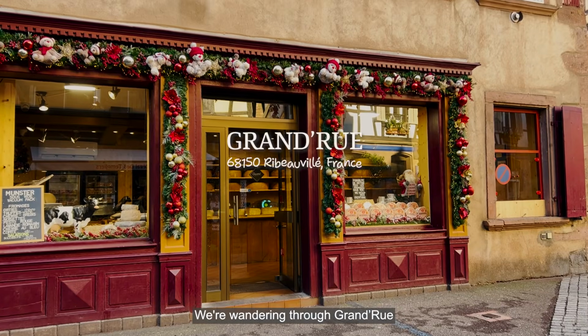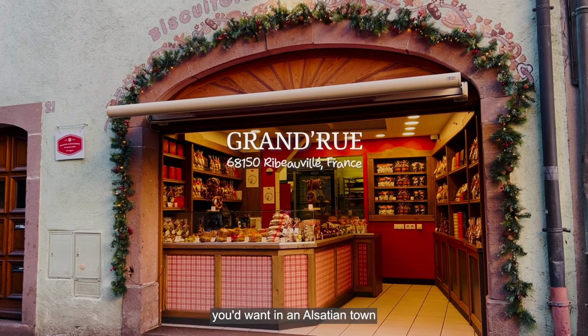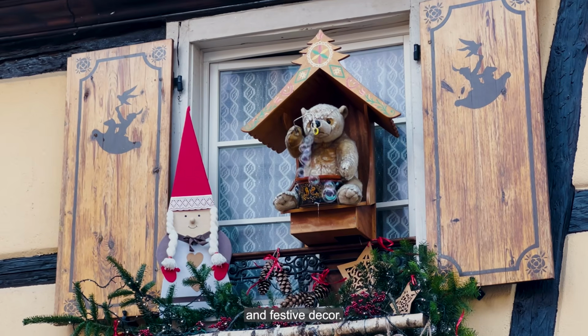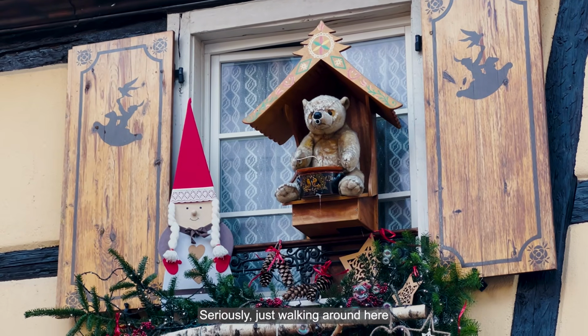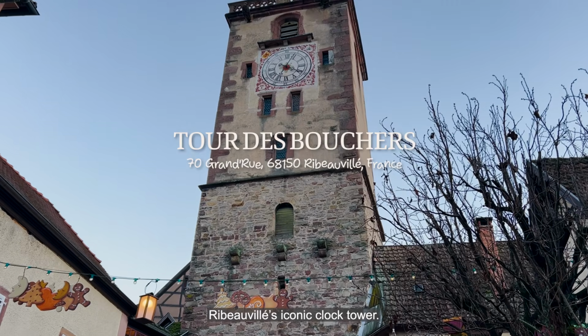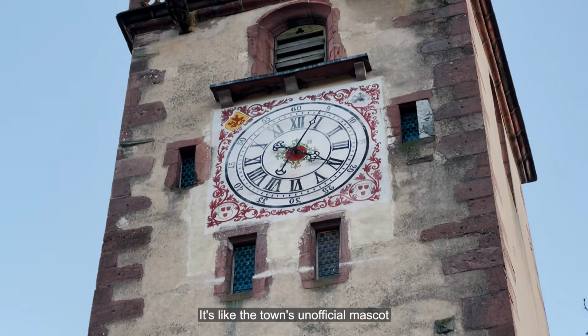We're wandering through Grand Rue now, and it's everything you'd want in an Alsatian town. Cute boutiques, historic houses, and festive decor. Seriously, just walking around here is an experience in itself. Check out the Tour du Boucher, Ribeauville's iconic clock tower. It's like the town's unofficial mascot.